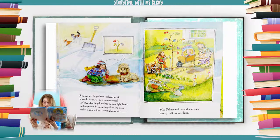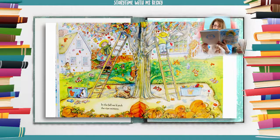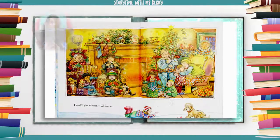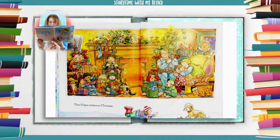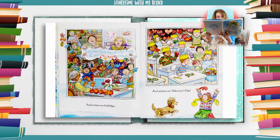Finding missing mittens is hard work. It would be easier to grow new ones. Let's try planting the other mitten right here in the garden. Next spring, when the snow melts, a little mitten tree might sprout. Miss Seltzer and I would take good care of it all summer long. In the fall, we'd pick the ripe mittens. Then I'd give mittens on Christmas. And mittens on birthdays. And mittens on Valentine's Day.